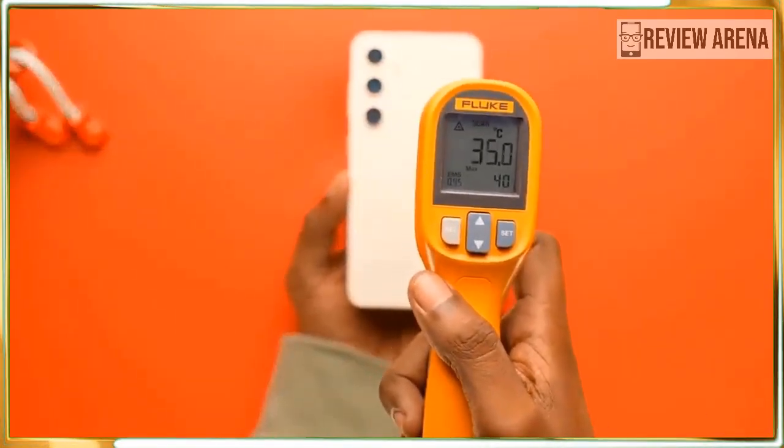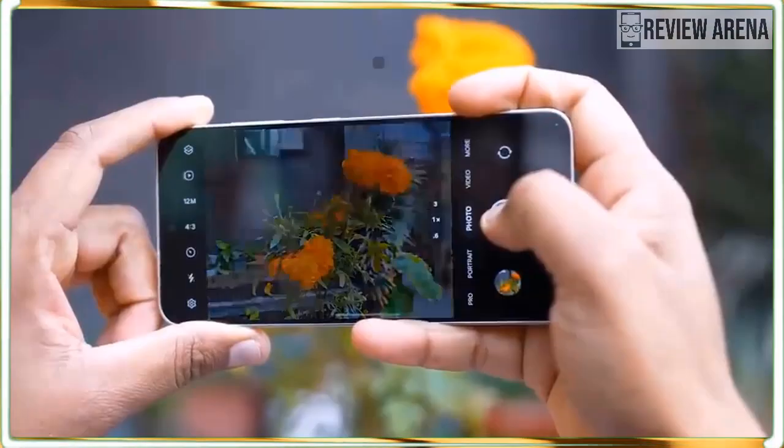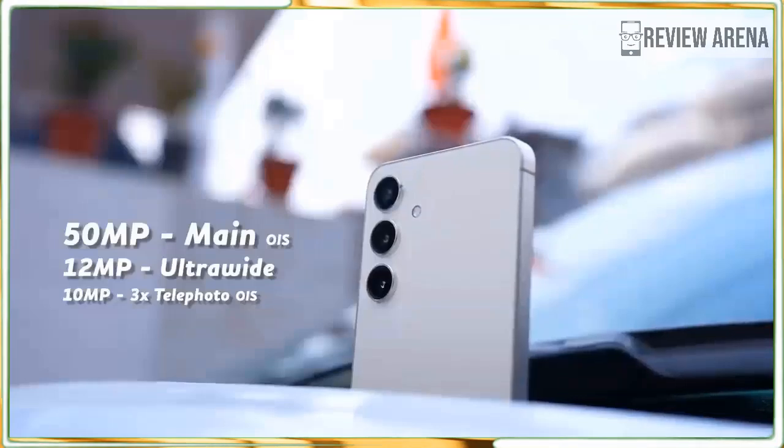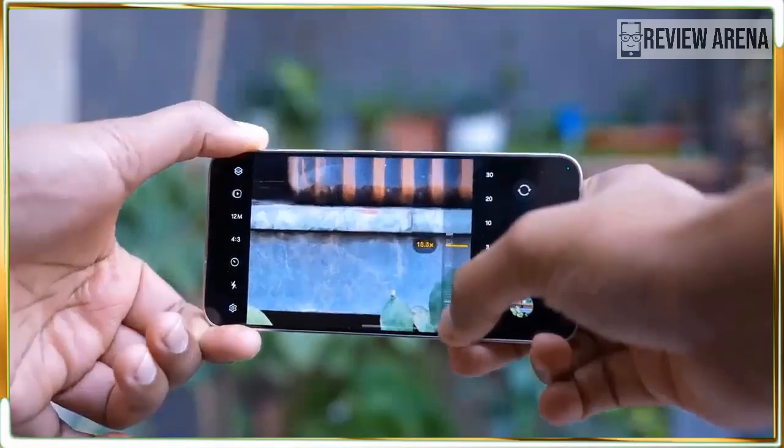What can you do with that performance? You can play games like Call of Duty Mobile at the highest settings and still hit 60 FPS. You can run Adobe Lightroom and watch your photo edits happen in real time as you move the sliders.